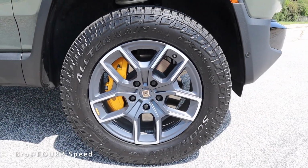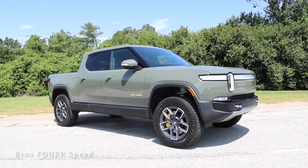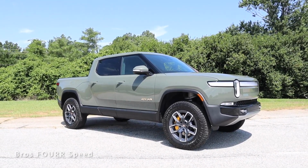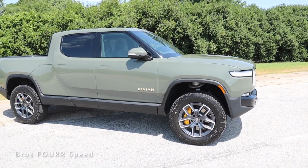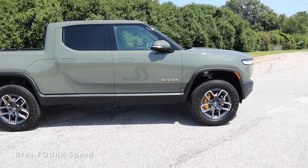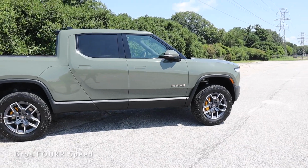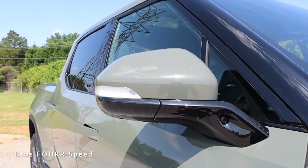This also has a really nice set of 20-inch wheels with a 5-spoke design, split spoke pattern to them, as well as the 2-tone with the yellow brake calipers just behind it. Now obviously, being an electric vehicle, this has the regenerative braking, which is nice to see. The Rivian badge is in the lower section of the door with more of that yellow trim. This even has body colored side mirrors with the integrated turn signal as well as a camera.